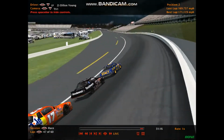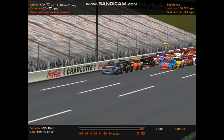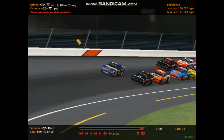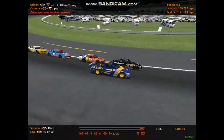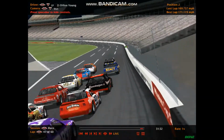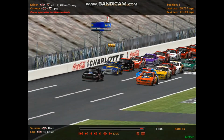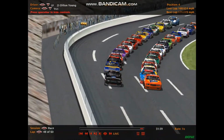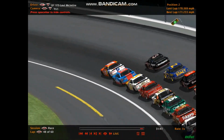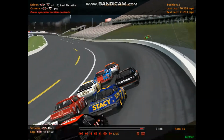Dylan Young, the number 2, JD Stacy Buick, the blue and yellow machine, out in front for the moment. But here, as Deaver and McIntyre look slow, now McIntyre decides to push Deaver to the lead, and he will. Cole Deaver with power. Same with McIntyre. And now Levi decides that he wants to go for the lead in car 17. Does he lead that lap? No, he does not. Deaver does. Last lap by for the leader, 170.106 miles an hour.